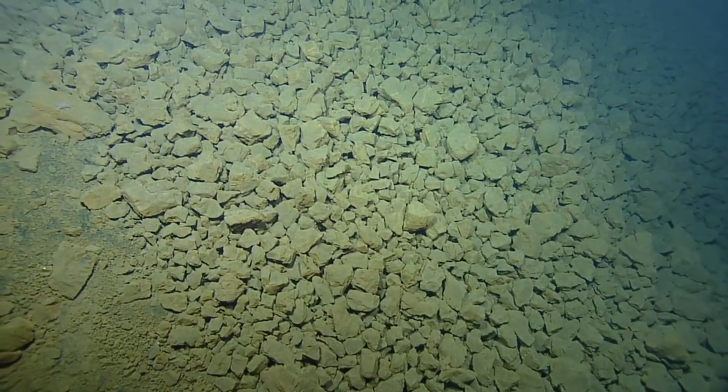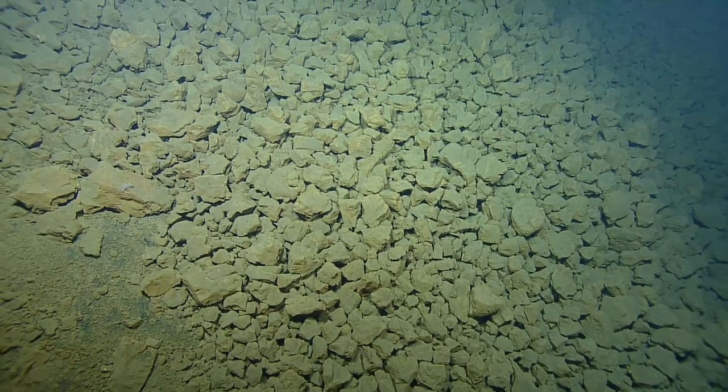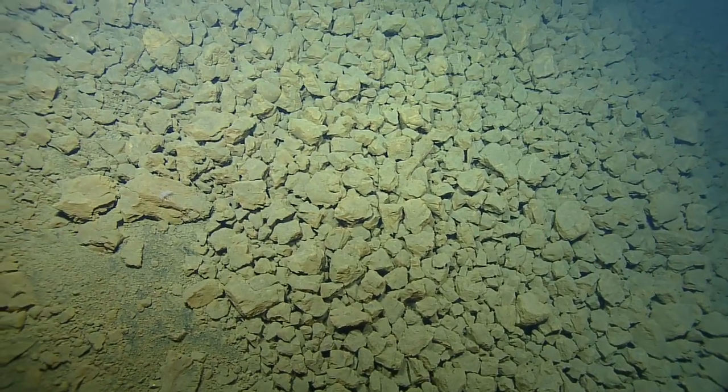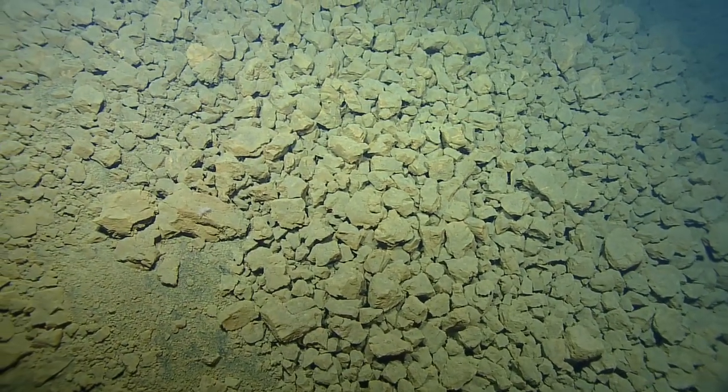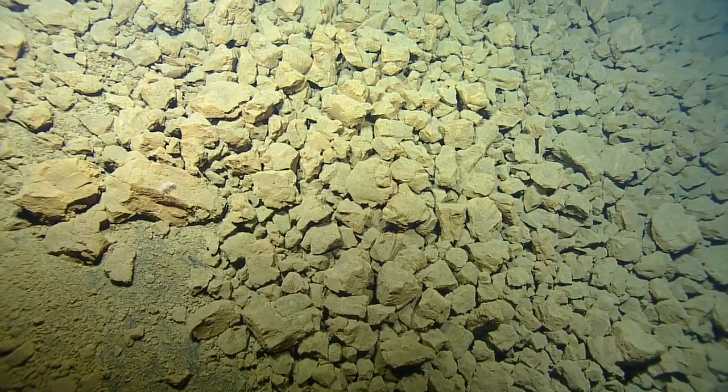Folks who are watching on the internet, what is the slope of this? How steep is this slope we're looking at? Right there is a sea cucumber. Can anybody talk to us about the sea cucumber?